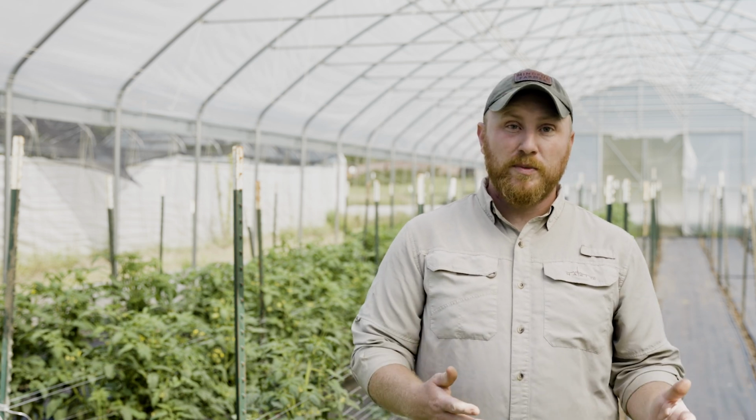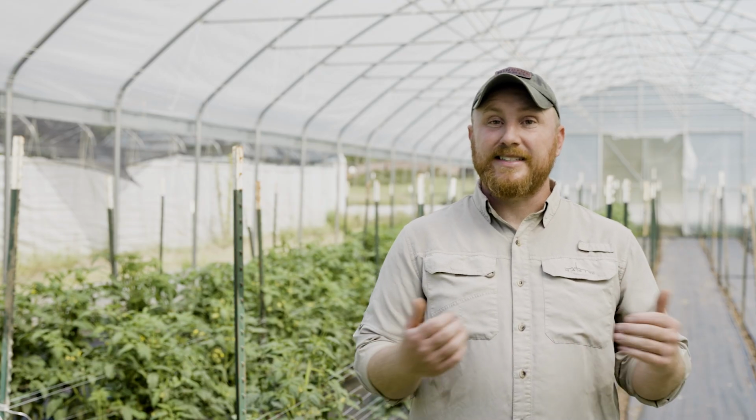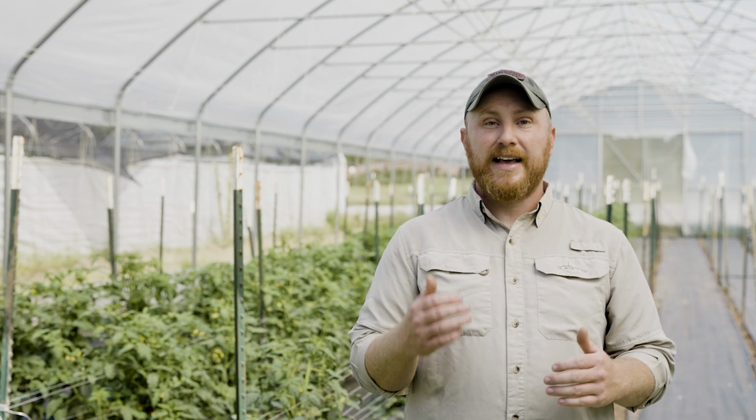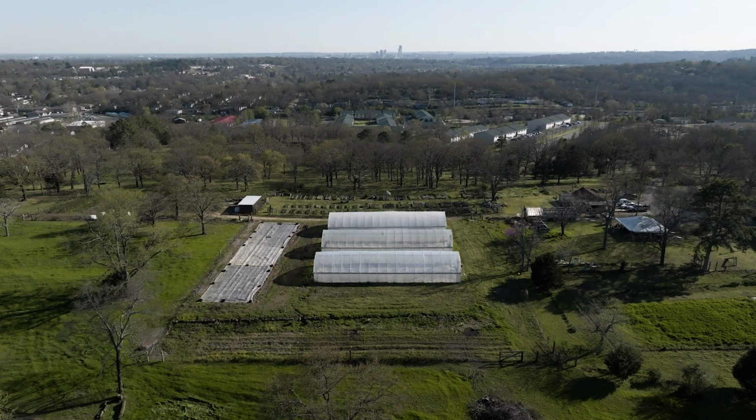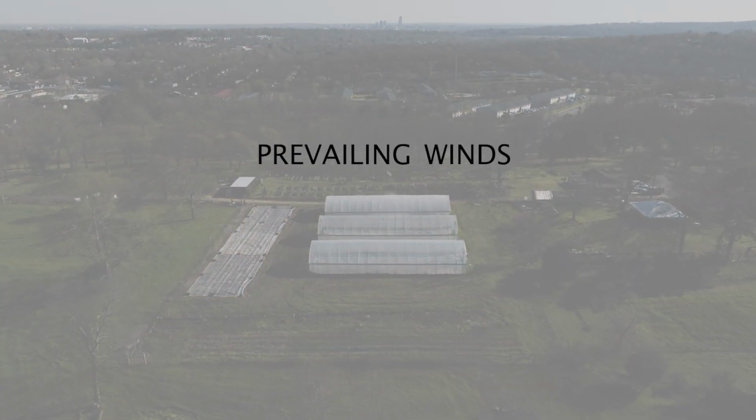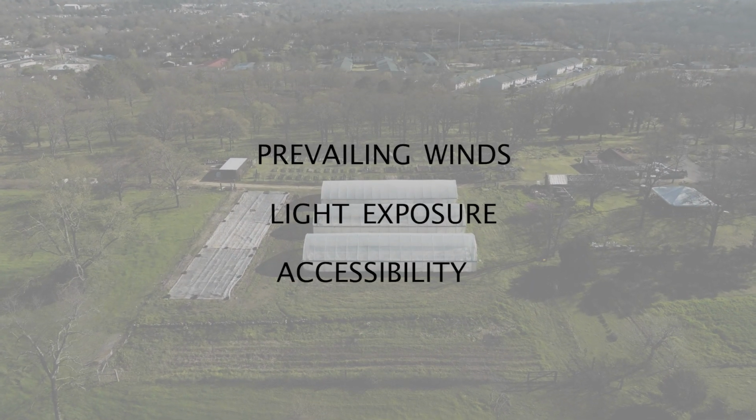Usually well-drained loam or sandy loam soils are best. Make sure to professionally test your soil to know if it has what you need to give your plants the best start. There are three main factors that influence tunnel orientation: prevailing winds, light exposure, and accessibility.